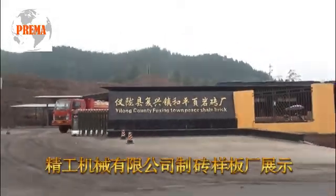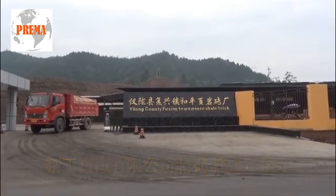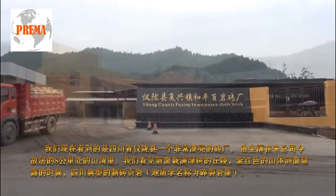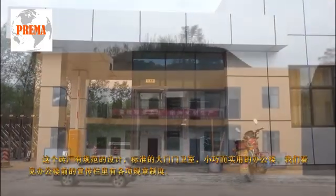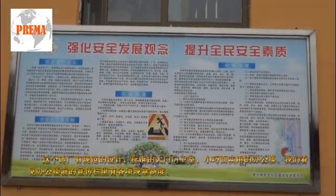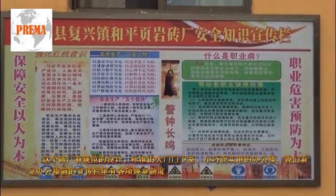Reference achievements of brick-making factories executed by Jinggong Machinery Company Limited. This is a beautiful brick factory in Yilong, Sichuan. Purple Red Mountain provides the typical shale for brick making. The brick factory has standardized design, with a standard watching room at the gate and an exquisite and practical office building. In front of the office building, there's a bulletin board full of various rules and regulations.